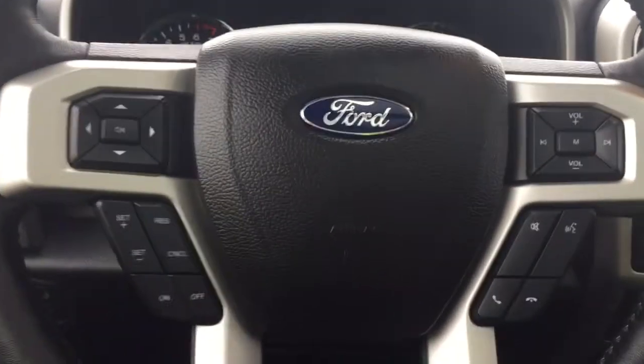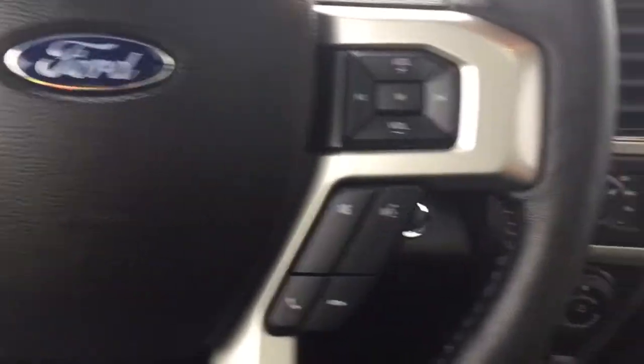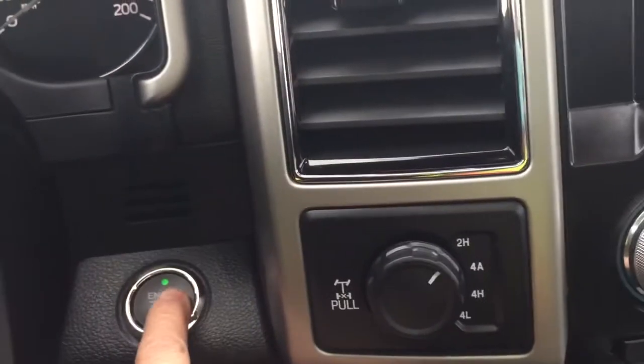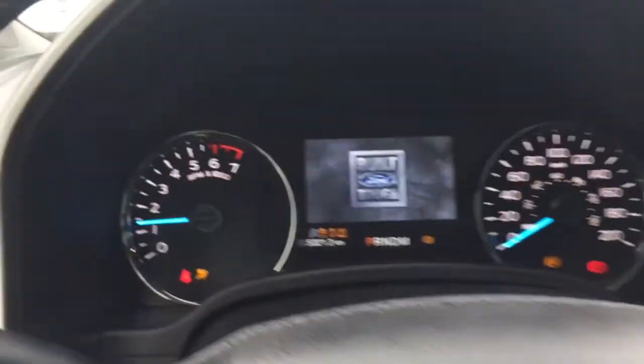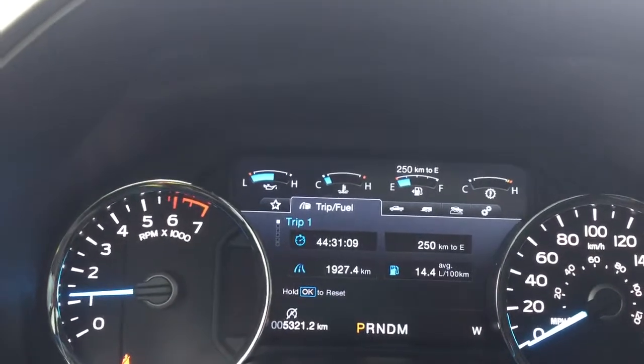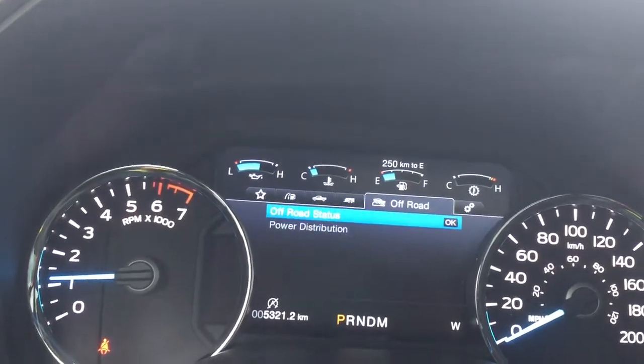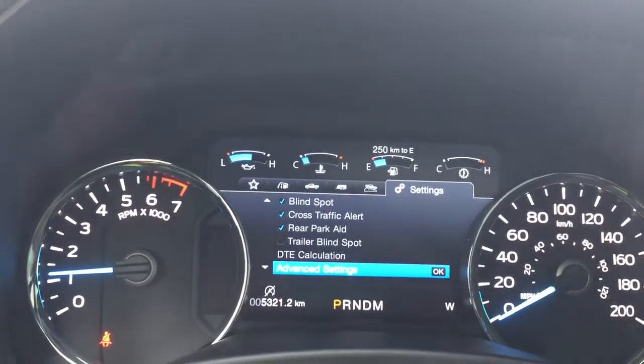On the face of it, dash controls, cruise control, sync voice activated system, and media control with volume. This is a push start, so my foot's on the brake, keys in the pocket, and I'm going to push the engine start button. On your dash, you're going to see any important messages, as well as a menu you can toggle through. So trip fuel, truck info, towing, off-road, settings, and these all have sub-menus.